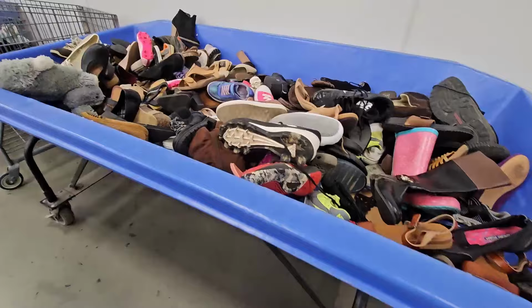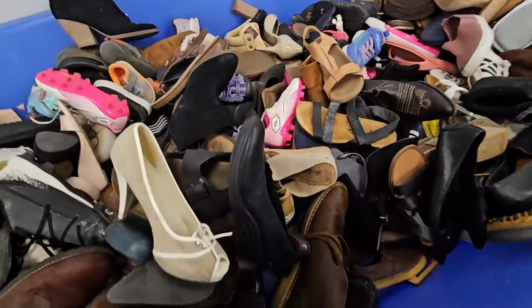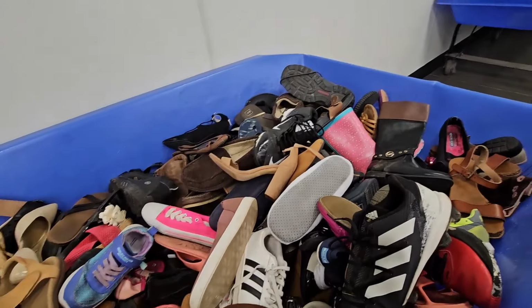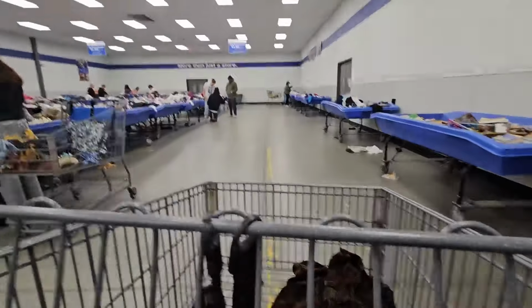Whoops, just dropped y'all. And I was seeing if I could find the matches to those shoes that I picked up. No, could not. As you can see, a lot of these are just a bin full of single shoes. Sometimes they will have pairs together. Sometimes one shoe will be on one side, one will be on the other.